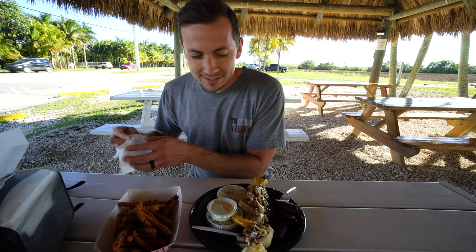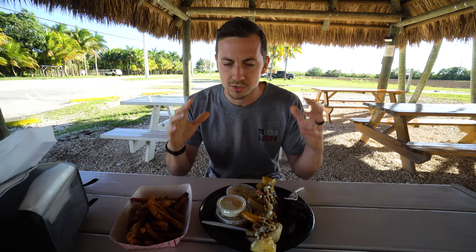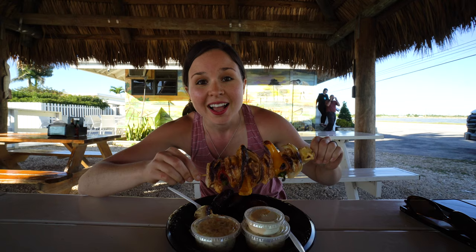I've actually had gator before when I went to the Texas Renaissance Festival. It's a huge thing. If you're ever in Texas in the fall, it's cool. You should definitely check that out. But I've had gator before, and it was fried. I am very excited to try this.